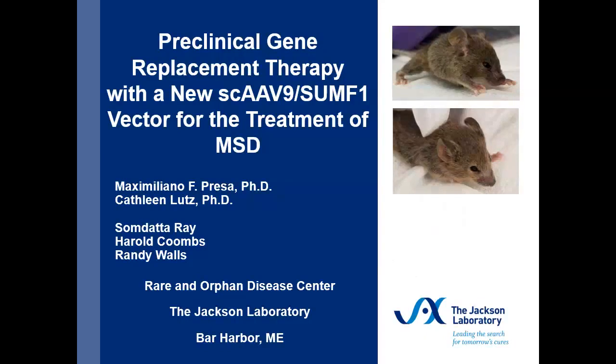I want to present two examples of applications where we have been using the visual acuity method with pretty good success. The first one is a project that we are taking in the Rare Disease Center about a preclinical study for gene replacement therapy in a mouse model for multiple sulfatase deficiency.